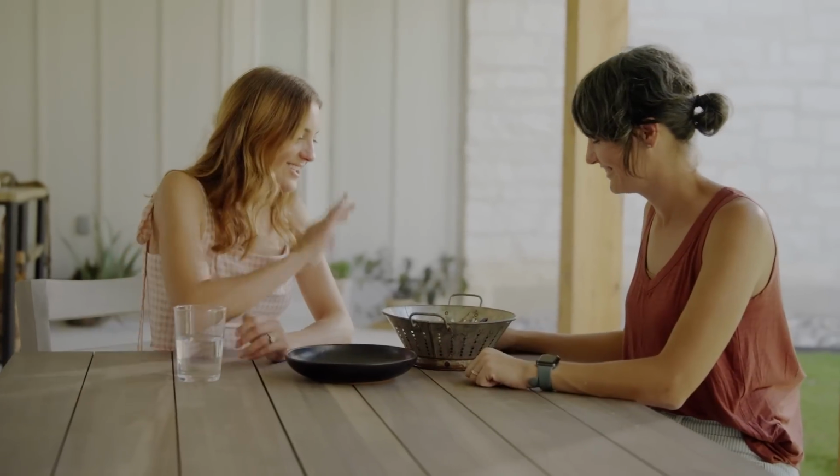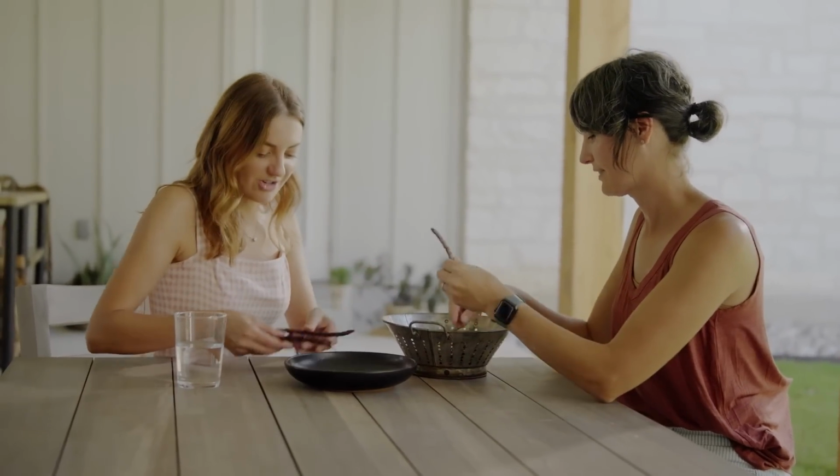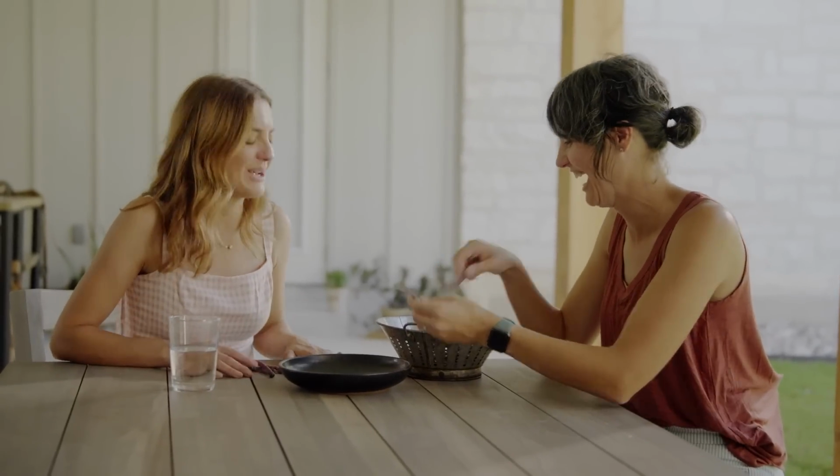All right, let's shell some peas. We actually have a bit more of a handful than I originally thought. I'm impressed. You've got a pot of soup here. The ants left me some.